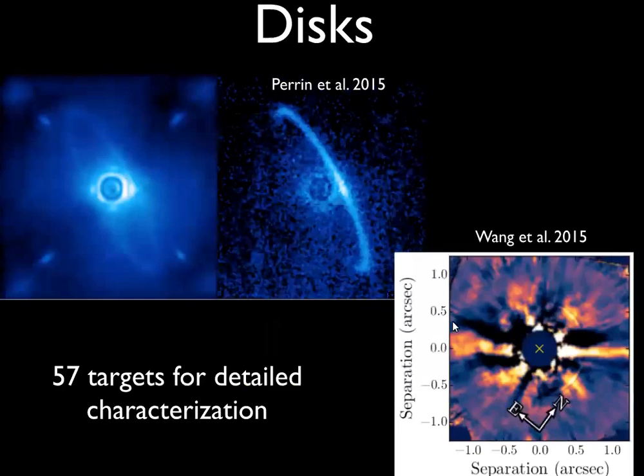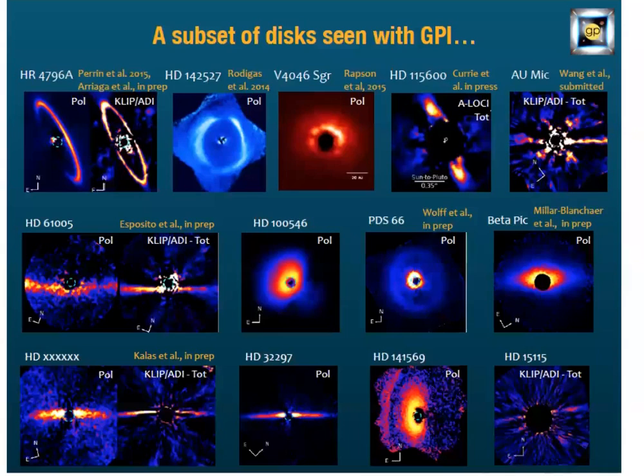There's also polarimetry, so you can see the dust signature by polarization. So this is the backscattering of dust, like a cubicle-like disk, with light from the star backscattering toward us and being polarized. So you can look for polarized light around stars. And again, that's probably the most successful part of the instrument so far, this detection and characterization. So that's a slide by Marshall Perrin, showing several debris disks that have been found or imaged by GPI.